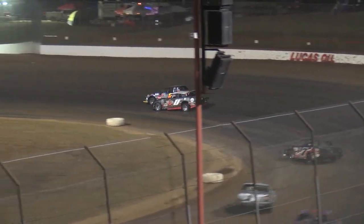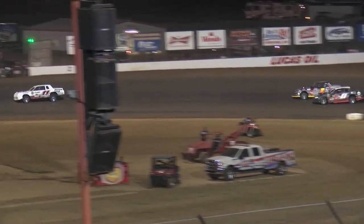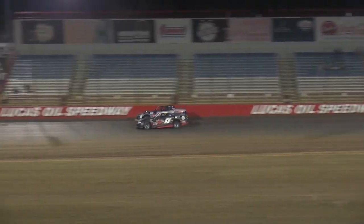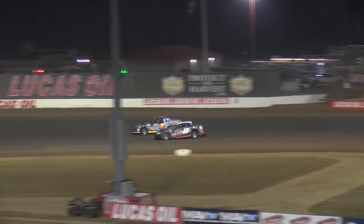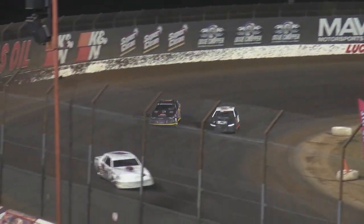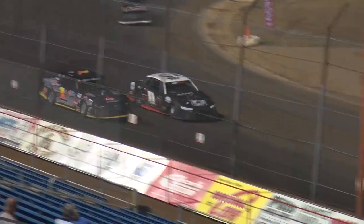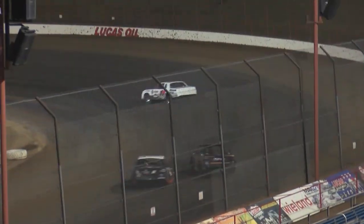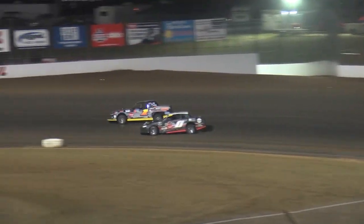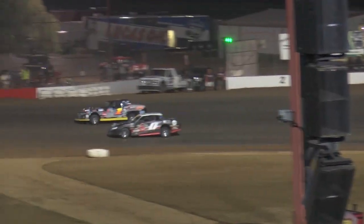9 down, 11 to go. Still continues to be Waylon Dimmitt, and a great side-by-side battle. Almost identical cars there, lap time-wise, with Pat Graham and Mason Beck. Wow, an incredible battle for that second spot, side by side. It looks like they try to gain in on Dimmitt, cannot so far as they battle each other. Dimmitt starts to walk, or keeps continuing to get away from him now.